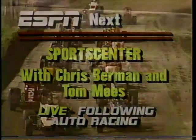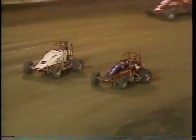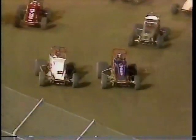A feature record for 30 laps. Sheldon Kinzer set that back in 1981 at just over 9 minutes. So that gives you an indication of how quickly this race should go.